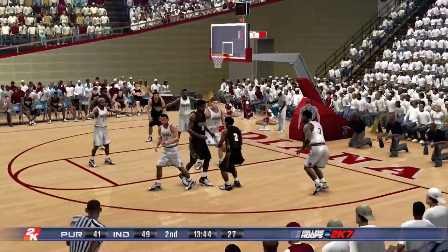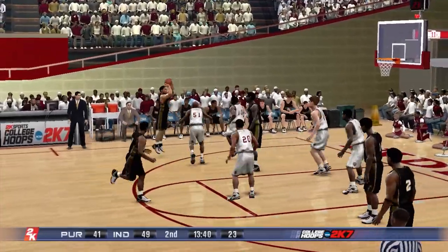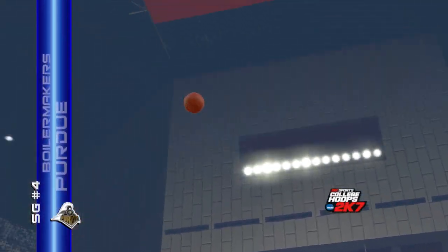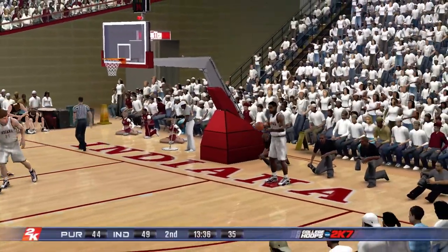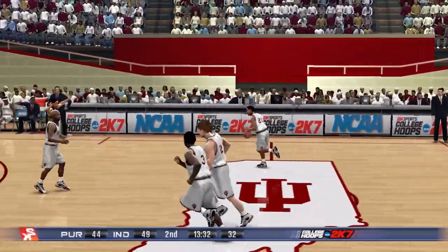Perimeter. Number 12. Catches it outside. Number 4 knocks it down from three-point land. He's an assassin from out there. The D was on him, but he found just enough space to get it off. It's a 5-point game.